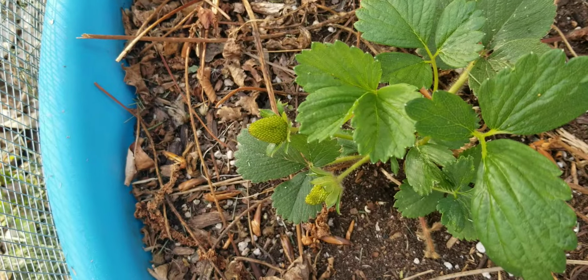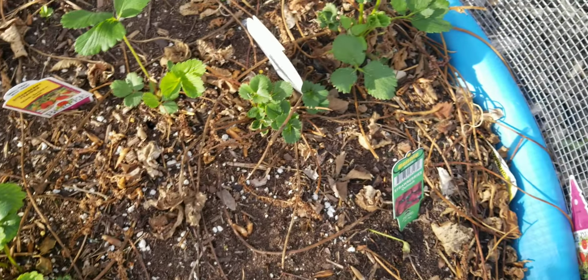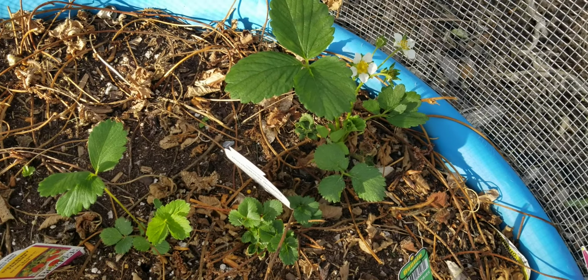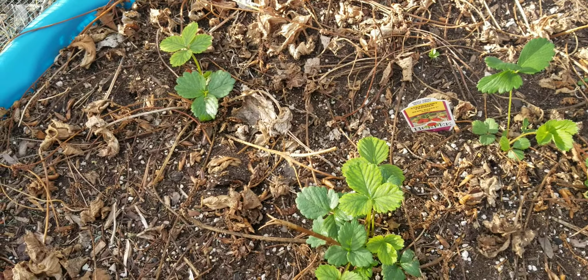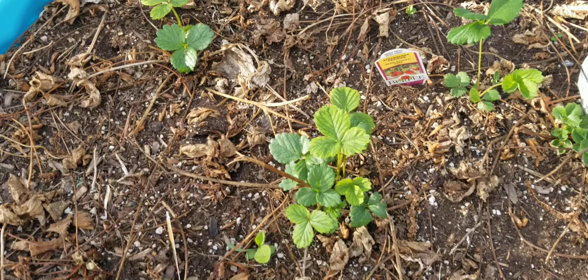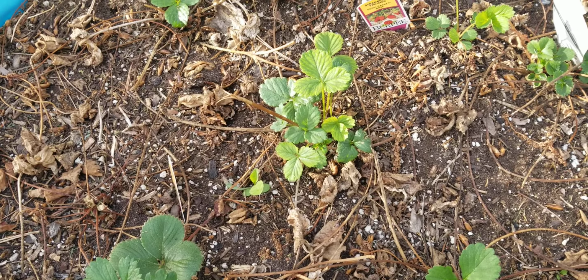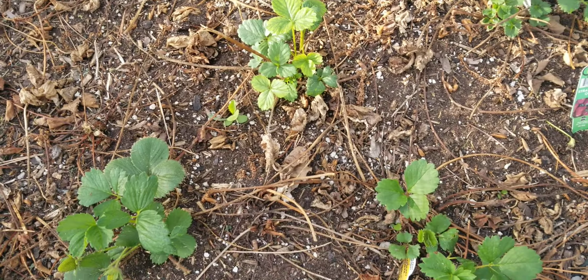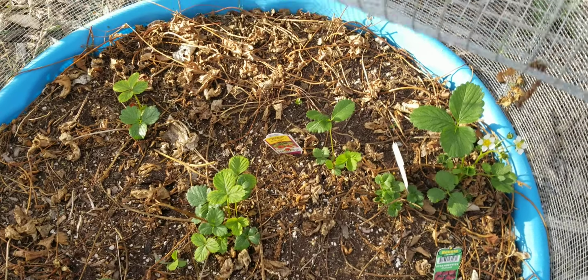So there you can see the strawberries that are coming back, and we've got a bloom on one of them, a couple of blooms, and I keep having to pull weeds out of here. But we're gonna get some more strawberries and put in here of these particular varieties that overwintered, and kind of rework the soil a little bit, put some more additives into it.